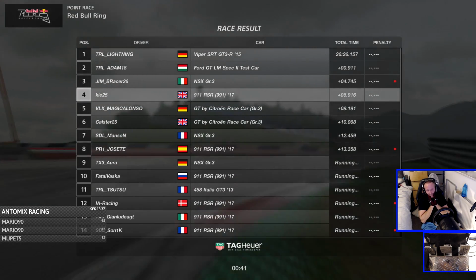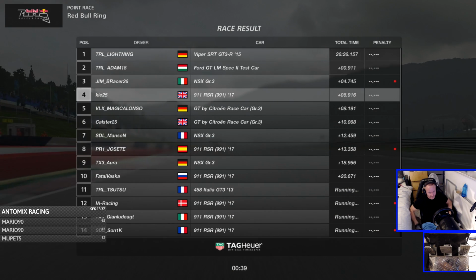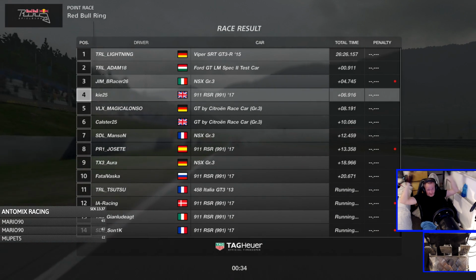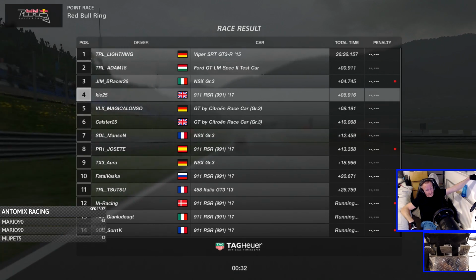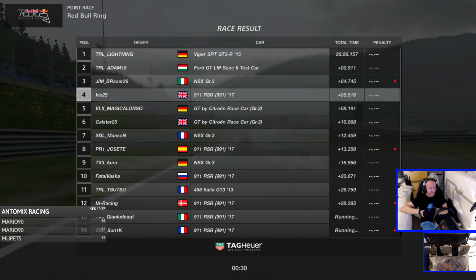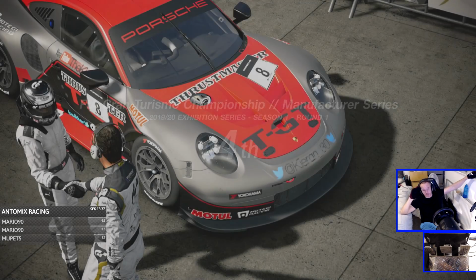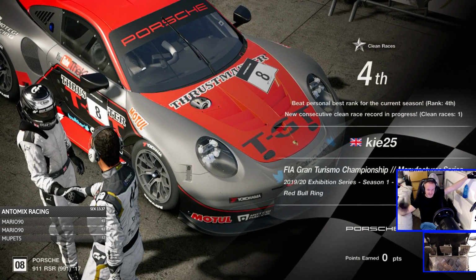So that's a very, very fast time for myself. I didn't expect to be able to do that. It's faster than the practices that I had done. So 100% happy with my pace in that race, and we come away with a very strong P4 and the top Porsche driver in that top split race, and come away with just under 2.5k points.